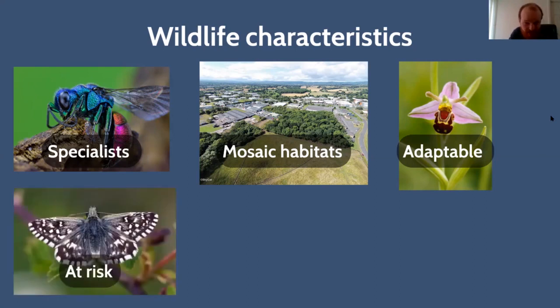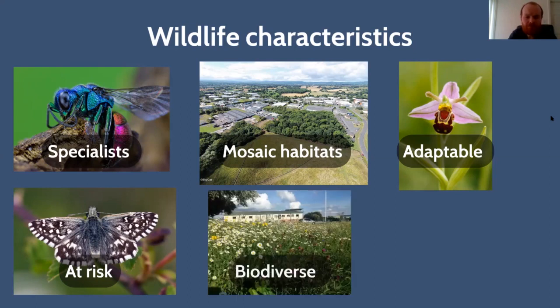There's the at-risk characteristic of species there. So lots of them, because they're depending on a very specific habitat, if that habitat goes and there's not much more of it, they're at risk of dying out. So by increasing the range of habitats and keeping them in good condition, species like the Grizzled Skipper there can thrive. They're biodiverse, partly because of some of the reasons I've mentioned, but as well as brownfield habitats, there is also ancient woodland on the estate. So this is another very biodiverse habitat.